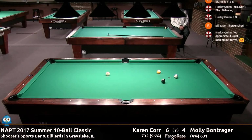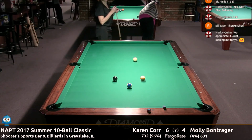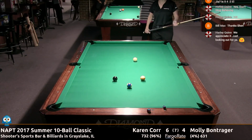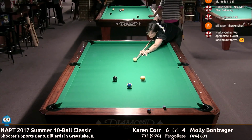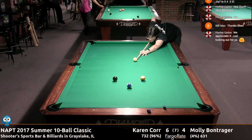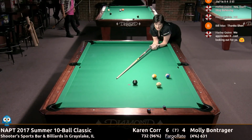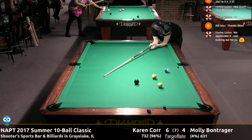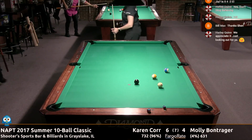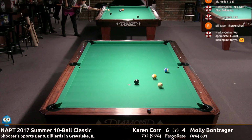Yeah. It's an insurance. All right, well, she's left herself some angle on this 8, so she's going to be drifting this cue ball between the 9 and 10. Is she going to slide between them and play the 9 in the side or something? That's what I'm thinking. Oh, no, she's missed it. And she has left Molly a nice shot here. Molly's still alive. Yeah, still breathing. Nice chance here. Get that CPR team out of here. Or no, bring them in.